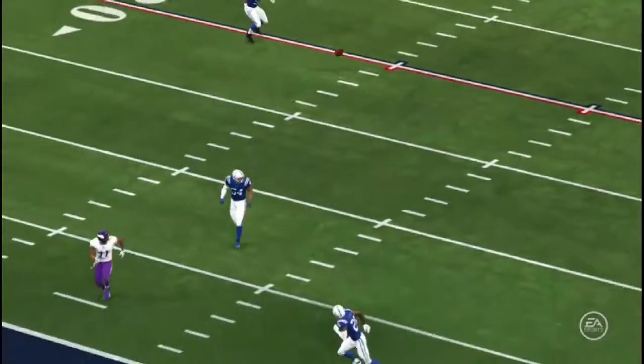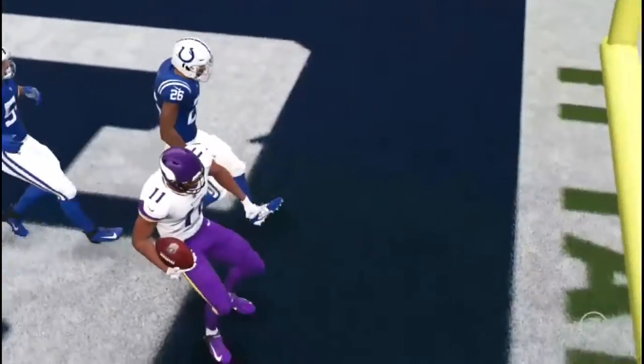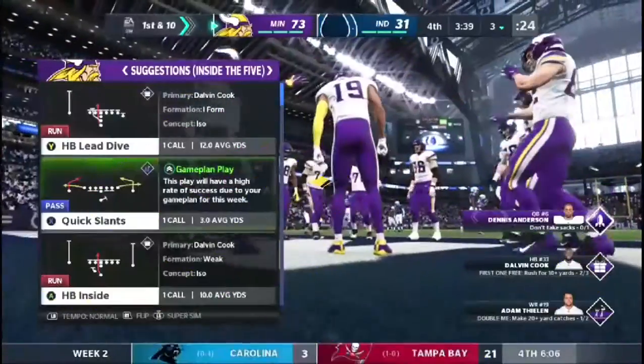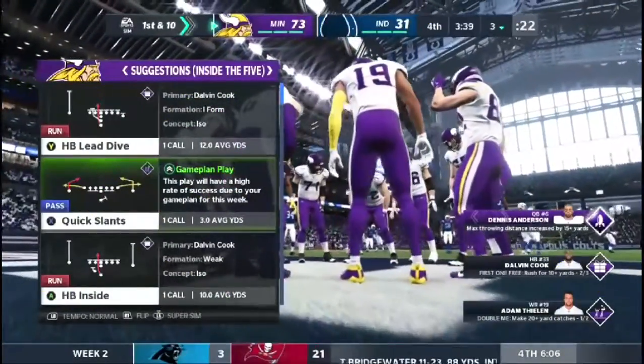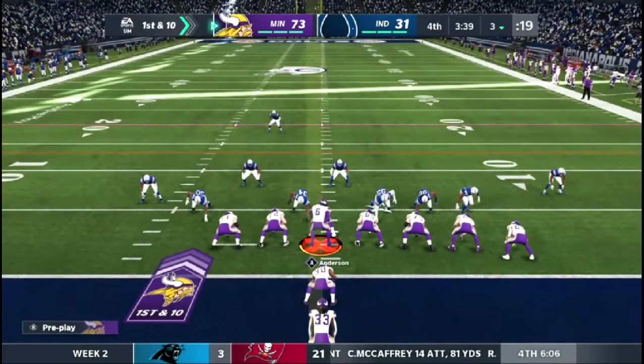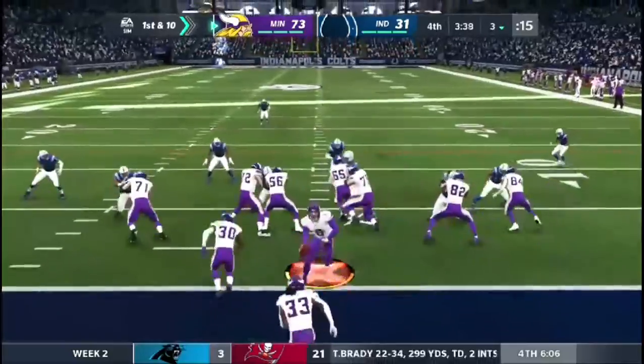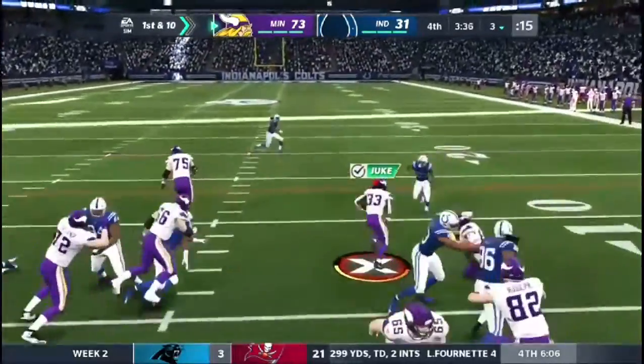There was a lot of zip on that pass, and baseball might have called that a frozen rope. I like it when you bring the diamond into the game. After an excellent punt, this offense in a tough spot down inside their own 5. They'll try and wind down some clock with Cook.